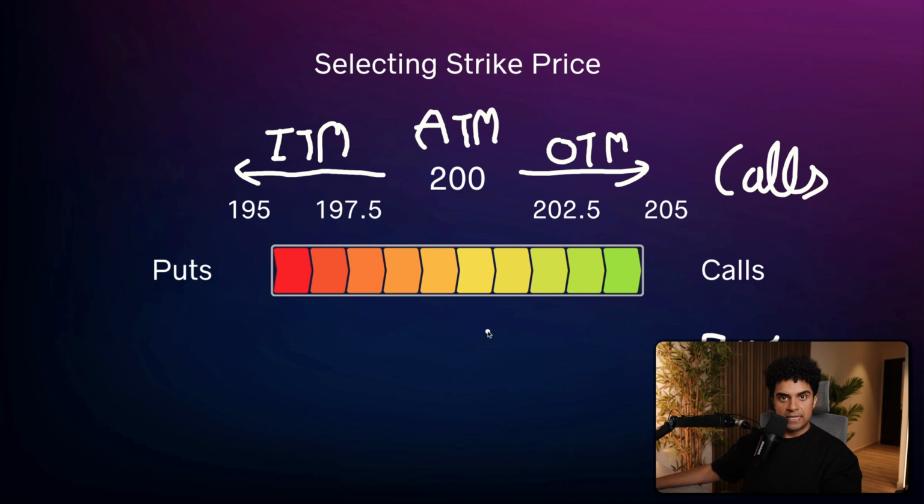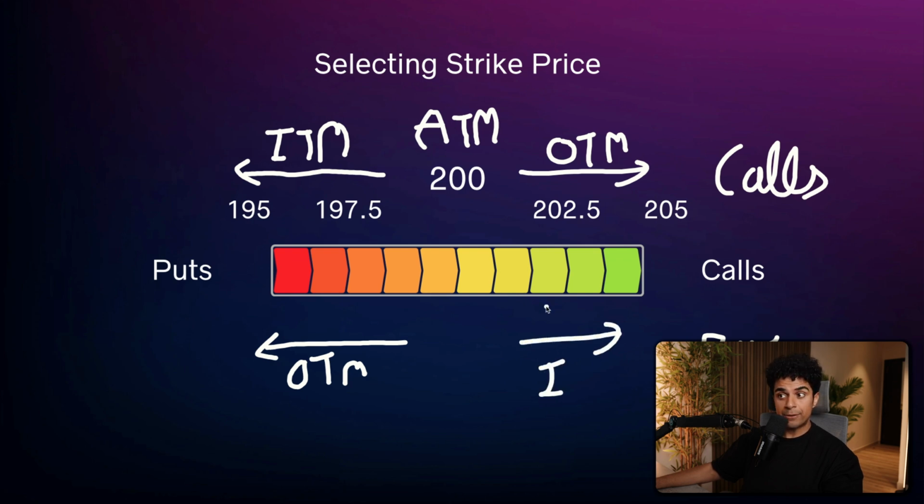And now the opposite applies to puts, because when you are trading puts, you are betting that the stock price is going to go down. That's why these contracts, which are lower than the current price, are going to be out the money. And these contracts, 202.5 and 205 puts, are going to be in the money. Why? Because Apple is already trading under 202.5 and 205 puts. So you guys need to just understand this nomenclature, because a lot of people talk about out the money contracts and in the money contracts.